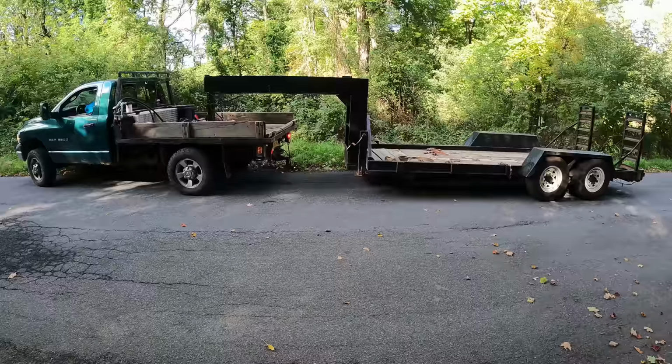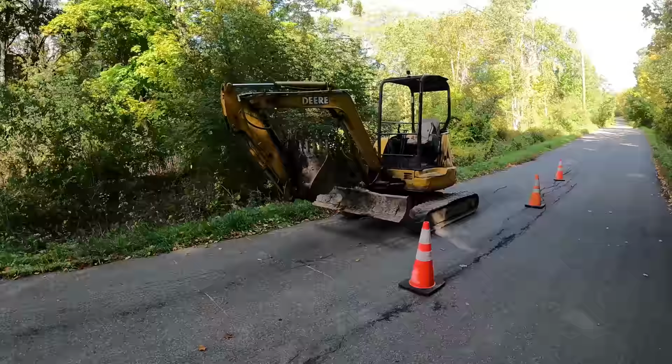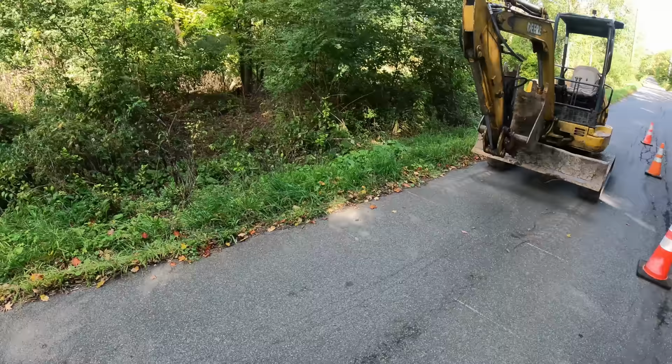So I just had the mini excavator here today. This is the perfect machine for cutting in a trail like this. That's all it's going to be, is just a trail for right now. So I got to go right through here.